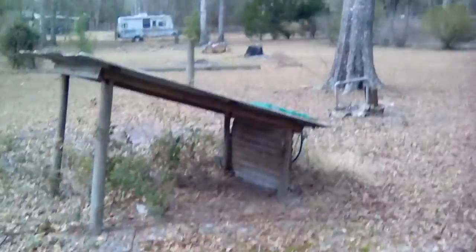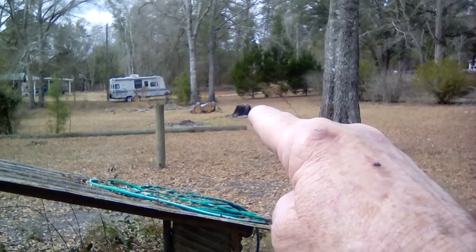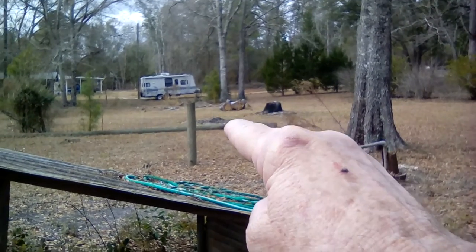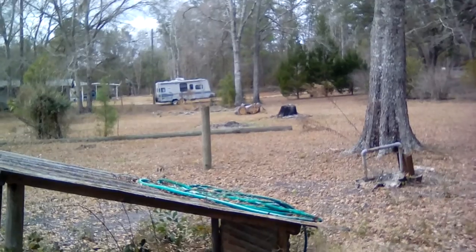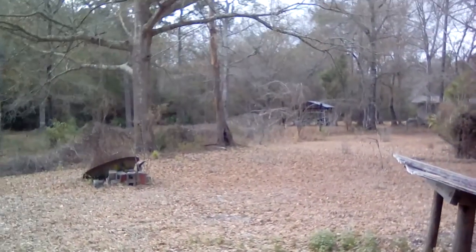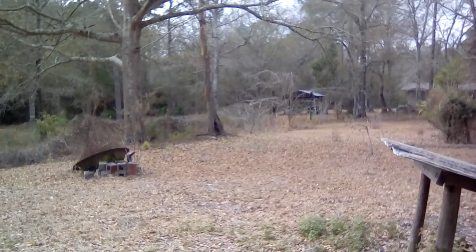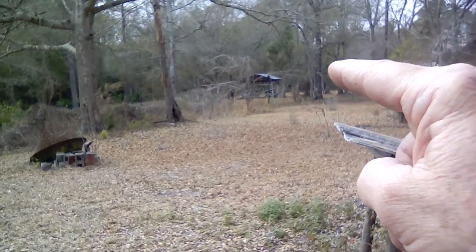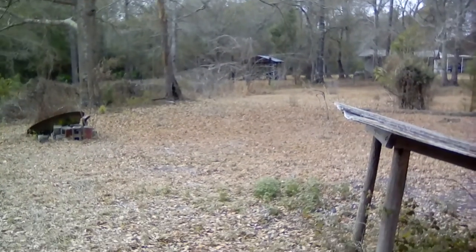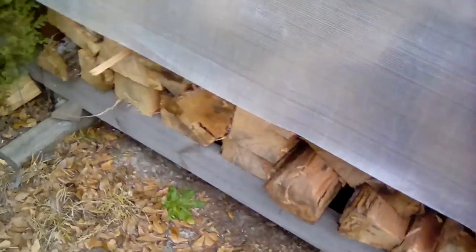And we were splitting the big logs from the tree there, that stump. And there's still four more sections here that I want to get split one day. And that's an old maple that has died, and the one in the background is an oak that has died, and those are the next two to be thrown, and then we'll do some more splitting.